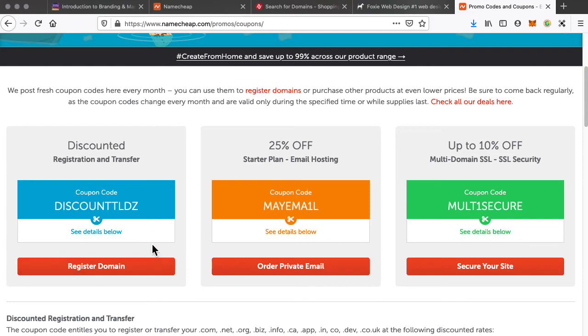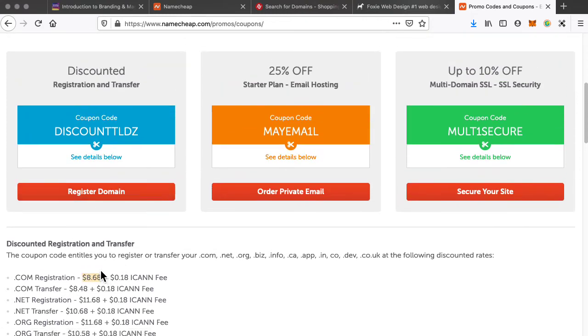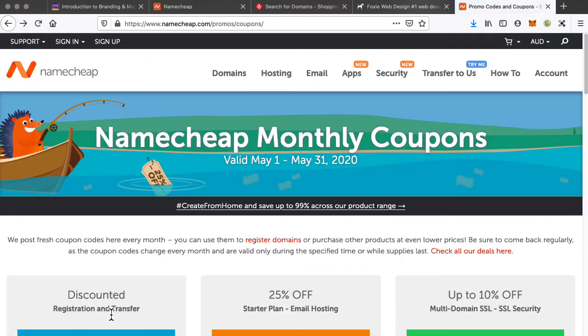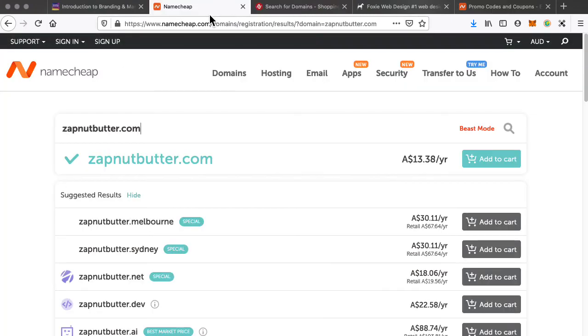So they've got some sort of discounted price there to register a domain, and they've got some other offers for some other products there. .com registration, $8.68. So I think you can see there, well, that could be US. Anyway, this is the code that we're going to use. Now, I've already got an account with Namecheap, so I'm just going to log in to Namecheap.